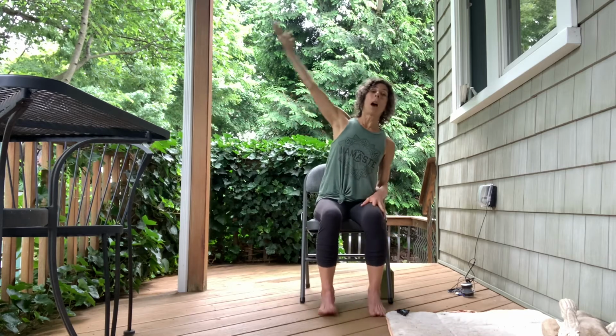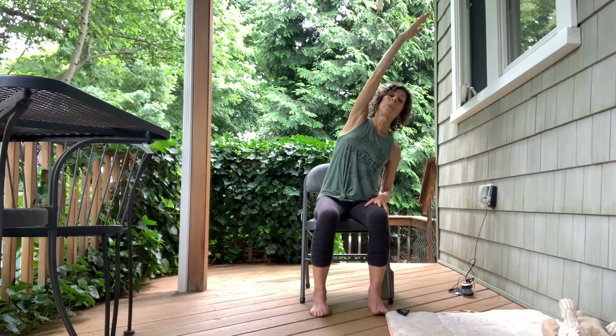I feel this subtle lengthening, opening right through my whole vertebrae. And it feels very different on this side. I feel much shorter on this side. So wow, that's a huge benefit. Are you feeling the same thing? Notice it. So let's reach up through the left. Let's open out. And let's turn the palm up if you can. And let's take it up and over to the right.